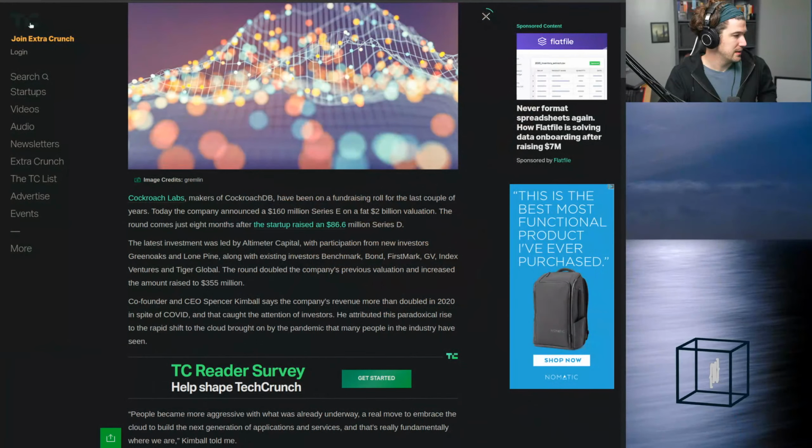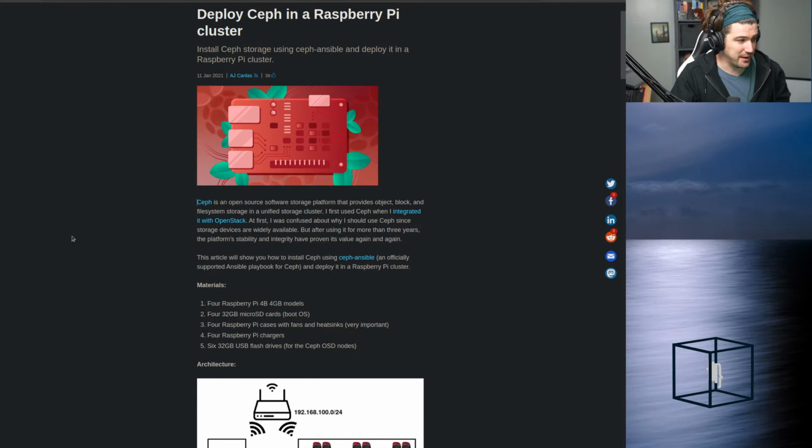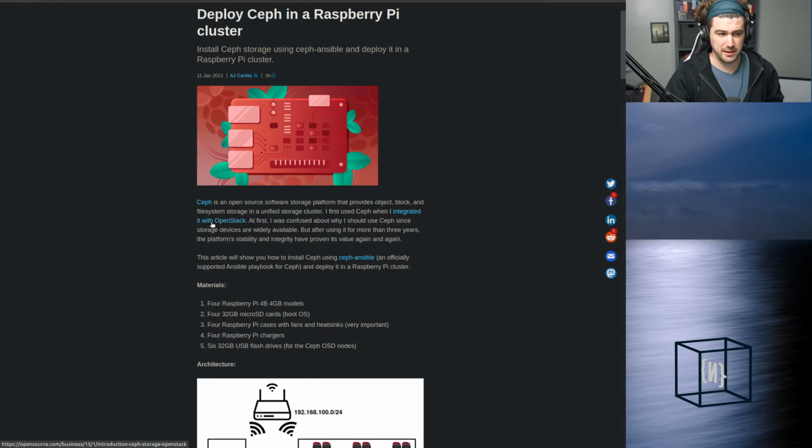All right, let's switch over to here. All right, so I hope this layout works a little bit better. I've worked on it a bit. It still has some improvements to go, I know, but hopefully we'll get better each time.